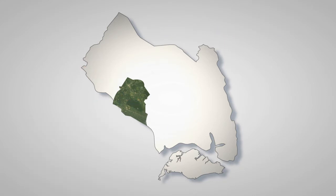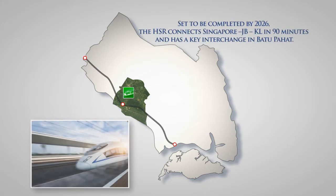Set to be completed by 2026, the HSR connects Singapore, JB, KL in 90 minutes and has a key interchange at Batu Pahat.